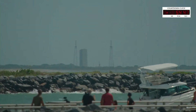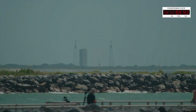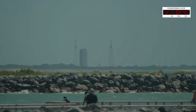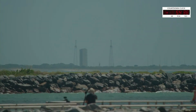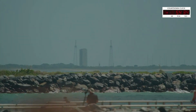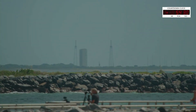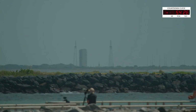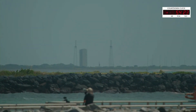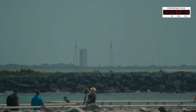You can see some boat traffic entering and exiting the inlet at Jetty Park into Port Canaveral. This is located just a few miles to the south of Cape Canaveral Space Force Station. You can also see a few spectators and photographers gathered to view the launch this afternoon. The opening of the window is now about 54 minutes and 30 seconds away.